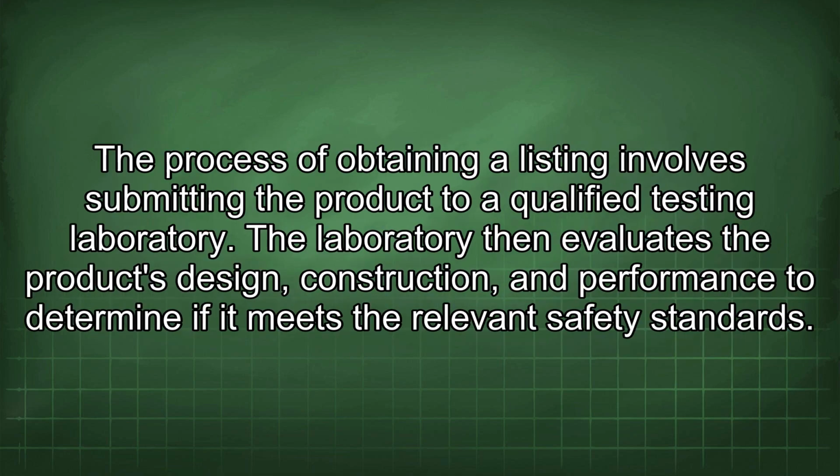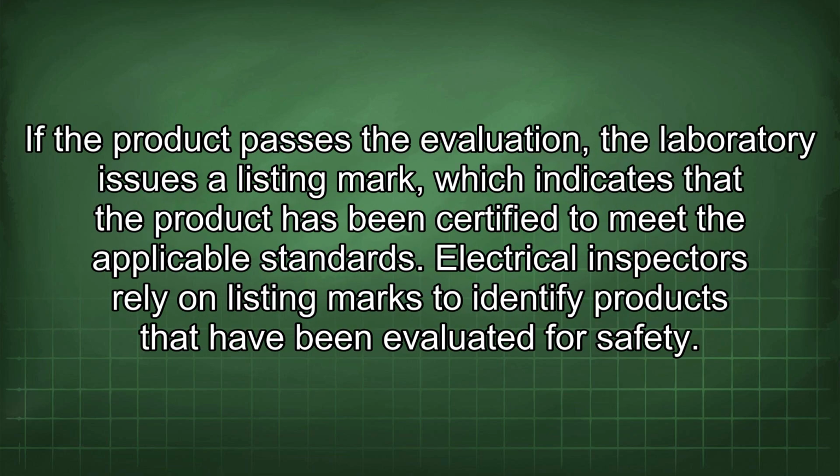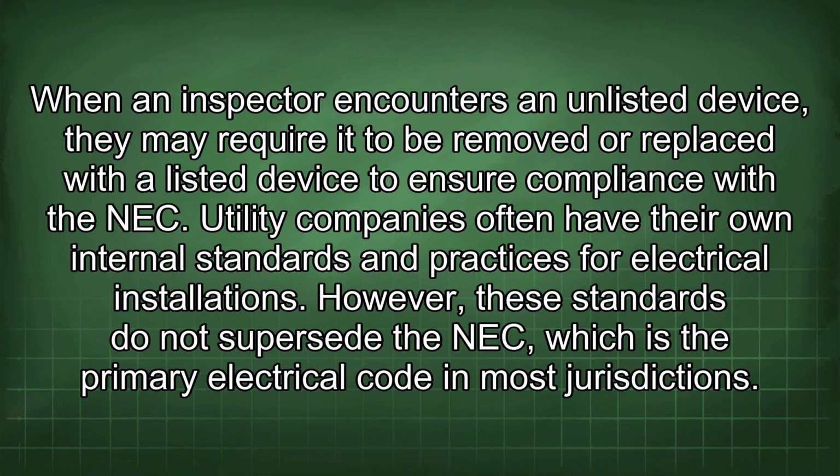The process of obtaining a listing involves submitting the product to a qualified testing laboratory. The laboratory then evaluates the product's design, construction, and performance to determine if it meets the relevant safety standards. If the product passes the evaluation, the laboratory issues a listing mark, which indicates that the product has been certified to meet the applicable standards. Electrical inspectors rely on listing marks to identify products that have been evaluated for safety. When an inspector encounters an unlisted device, they may require it to be removed or replaced with a listed device to ensure compliance with the NEC.